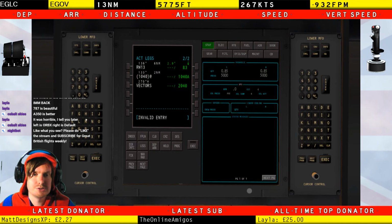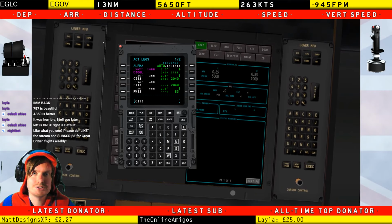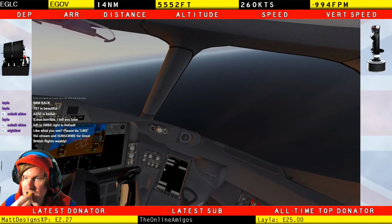Love how it holds onto your mouse clicks. Amazing. Okay, where do we want to go? There we go, it's 306, out to that waypoint now. Cool, this is all good. Lovely, we're on our way. Just checking with this plane, you can never be too sure.